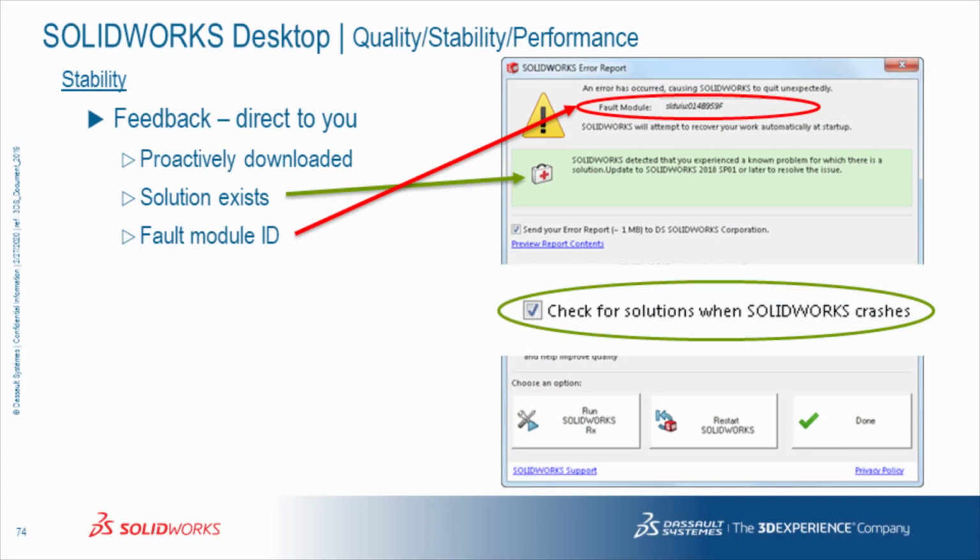All right, and then the reverse feedback direct to you guys. So when we do fix crashes, we don't publish all of them, but we have this new ability. I think it was in 2018. Where we can send stuff back. They check for solutions. This is on by default, but it's on the tools options dialog. And if that is enabled, when a crash happens, we can tell you directly. So the crash dialog comes up, and it'll have a green, this has been fixed, and it'll tell you what service pack or what hotfix it's fixed in.